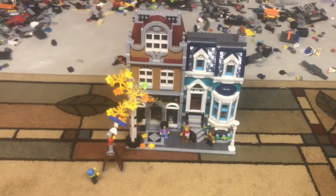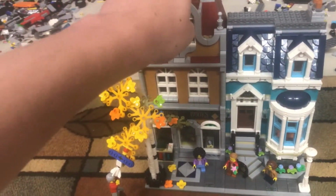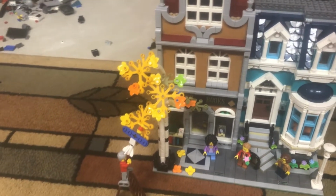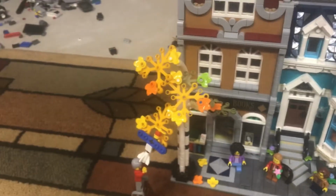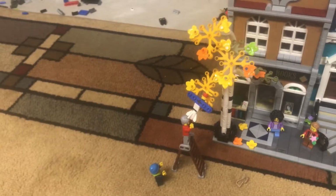So my number 7 favorite set in my collection is the Bookshop Modular Building. This one is currently still being produced by LEGO. It is set number 10270. It has 2,504 pieces, and its price tag is $200. It comes with 5 minifigures, as you can see all the way down here displayed very nicely. This is my only modular building. The rest are my dad's.